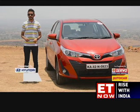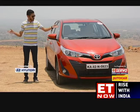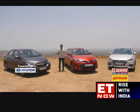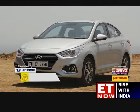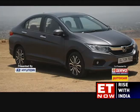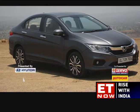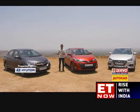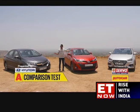it comes to safety. But it's not like the competition was just sitting idle all this while either, and that's why we've brought some of the competition here today. To my left is the brand new Hyundai Verna, which builds on the immense strengths of its predecessor. And here to my right is the Honda City, ever popular, and with the 2017 facelift, it really got a lot more appealing.